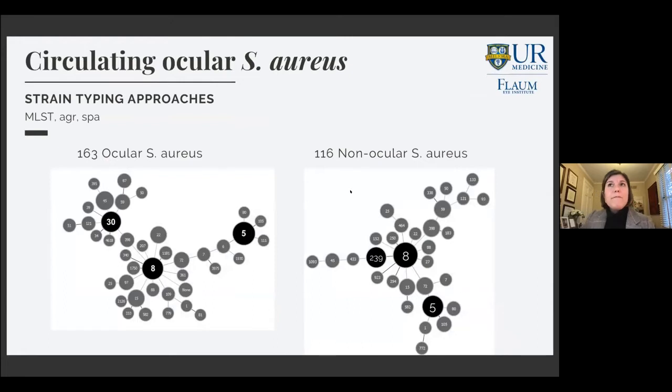So the first step was to collect a lot of strains, which is what I've been doing over the past couple of years. Right now I have a bank of about 163 Staph aureus isolates that have been collected from the eye. These are from all over the world. They're fairly contemporary, from 2017 forward. And they are mostly from cornea scrapes, although I do have some conjunctival swabs and some that have been broadly categorized as eye swabs, which could mean cornea, conjunctiva, and possibly even endophthalmitis. But largely it's a cornea-centric strain set.